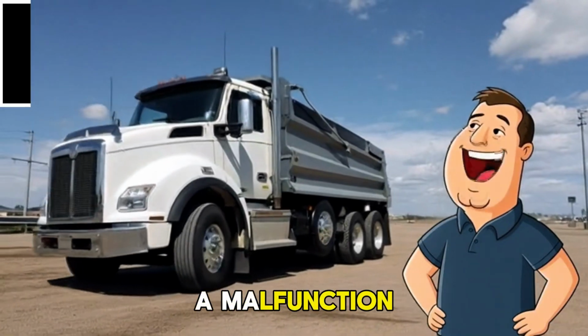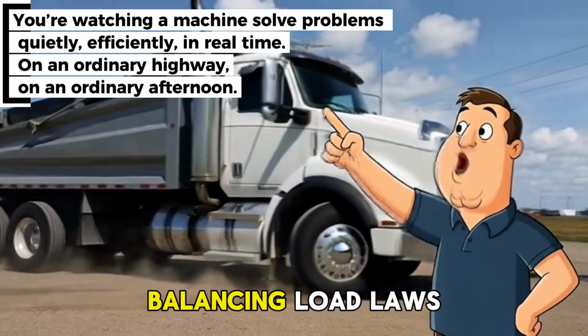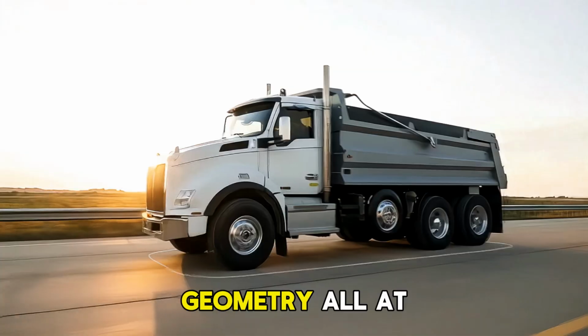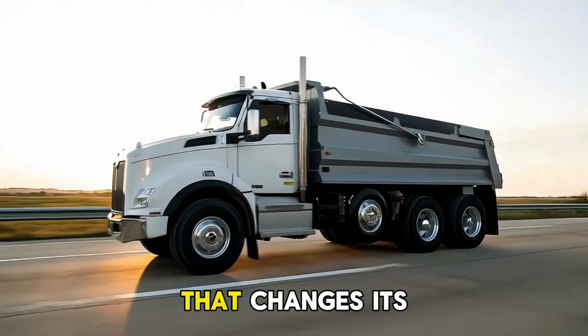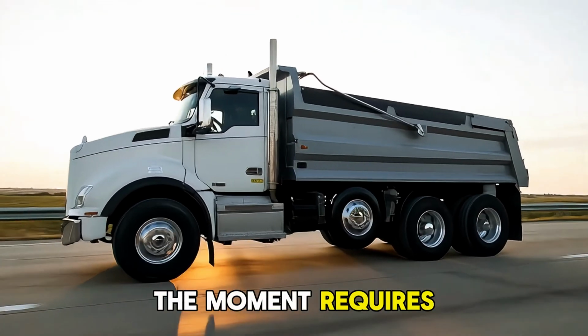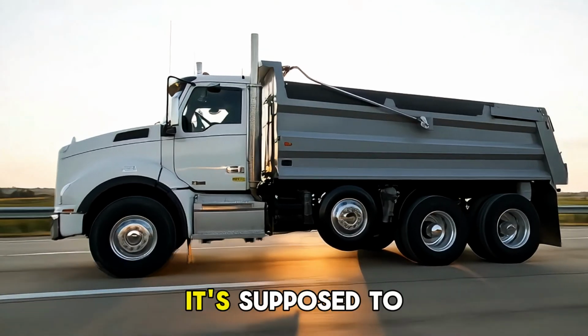So, the next time you see a truck with a wheel hovering silently above the pavement, you're not watching a malfunction, you're watching a system make a real-time decision, balancing load laws, fuel economics, tire longevity, and geometry all at once. It's a machine that changes its own shape depending on what the moment requires. That's not a glitch. That's engineering doing exactly what it's supposed to do.